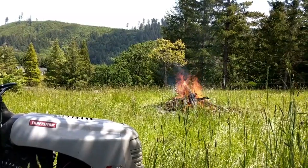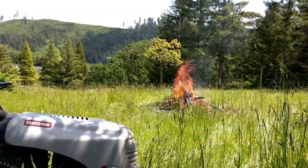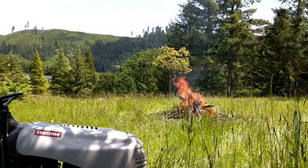Well, here we are, May 22nd. Beautiful day. Getting one last burn day in here. So some tree trimmings from around the place.